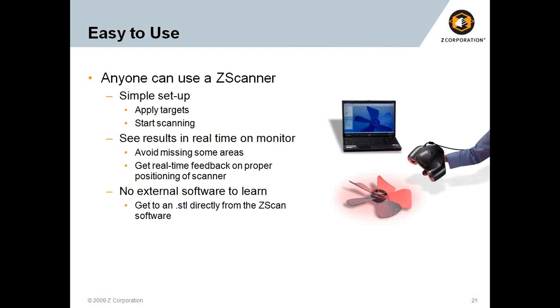Very easy to use, simple setup. As far as the routine that you would go through, you use targets. These are reflective proprietary targets that Z-Corp provides, and you place these on the object itself. You can also create a fixture board and place your object on it. But it's as simple as FireWire to your laptop and begin scanning. You'll see your results real-time on a monitor with the assistance of ZScan software. This helps guide you through the scan, making sure that you're hitting all the areas that you need to hit. You're getting that real-time feedback, so you know where your scanner is and where you've left off with your part. It does export directly to an STL, which is a huge time saver, and we'll get a little bit more into that as we dig into the presentation here.